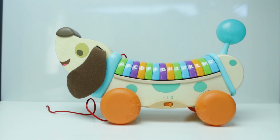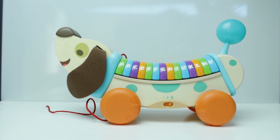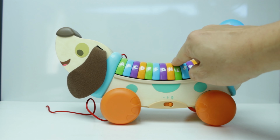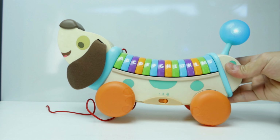G, giggle. Haha, this puppy is funny. H, happy. I'm happy we're friends. Me too. I have an itch on my ear. Itchy ears. J, jump. I love to jump up and down.